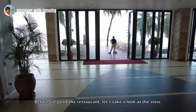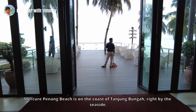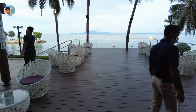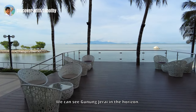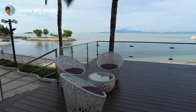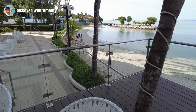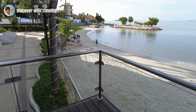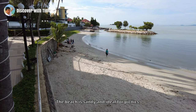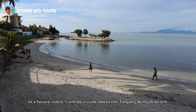Before we go to the restaurant, let's take a look at the view. Mercure Penang Beach is on the coast of Tanjung Bungah, right by the seaside. We can see Gunung Jerai in the horizon. The beach is sandy and ideal for picnics. In a future video, I will do a walk along the Tanjung Bungah beach.